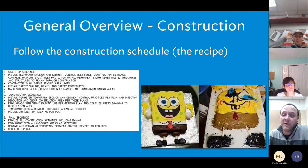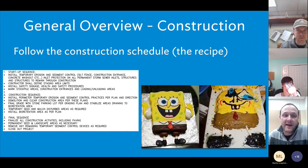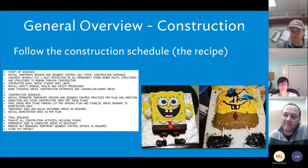Follow your construction schedule. Your contractor needs to know what that construction schedule is to make sure that the practices are being put in at the right time. And on projects that have multiple practices, there's a logical sequence of how those should go in to make sure that they work properly. The instructions for the SpongeBob SquarePants cake look easy, but sometimes the actual execution of that recipe may not quite go as planned without following it correctly.